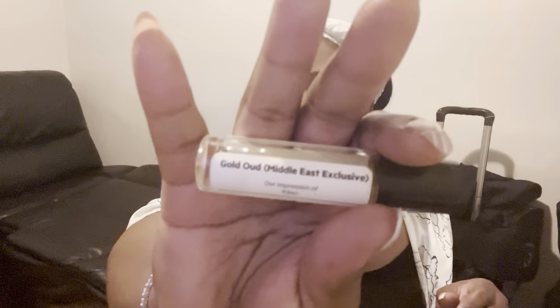Kilian Gold Oud, which is a Middle East exclusive. This one has very firm, enormous sillage. Like, the projection on this is 1000% beast mode, but it is easy to become overpowering, and this does wear all day. I think I got a full 12 hours out of this, and it was still in my clothes. So definitely be careful with this one, because it is a killer.